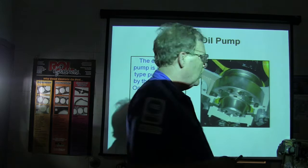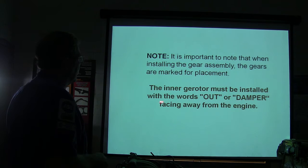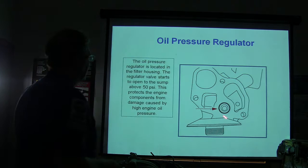And that does happen. It's important to know that when installing the gear assembly, the gears are marked for placement. The rotor must be installed with the words out, or damper, facing away from the engine. And you've got this oil pressure regulator here. You see, that's your oil filter head and all that. It's located in the filter housing.